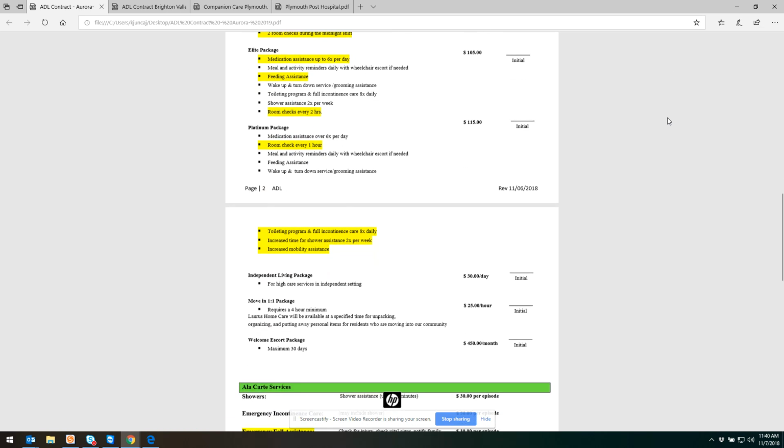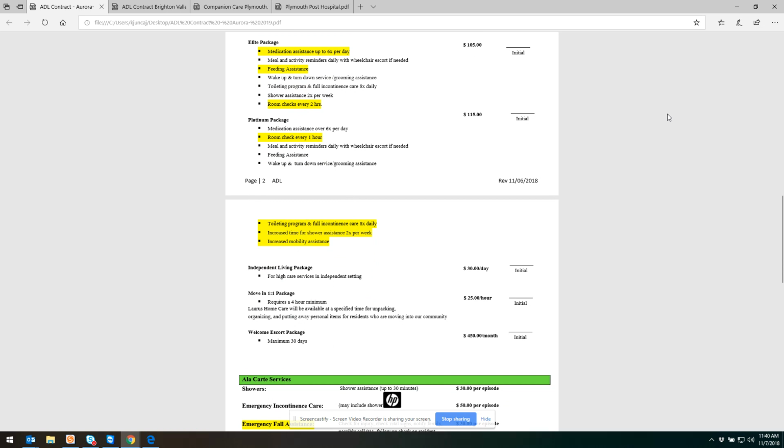Then as you move to the elite package, the medication changes up to 6 times. So if they're getting medications over 4 times, up to 6 times a day, they're automatically an elite package. Also, feeding assist is included in this package, and 2-hour room checks. So again, if they need 2-hour room checks, anything up to medication assist 6 times a day, and feeding assistance, they are in the elite package.